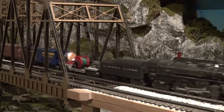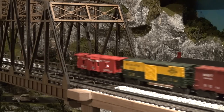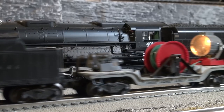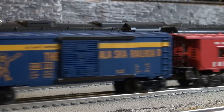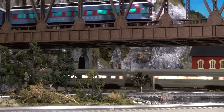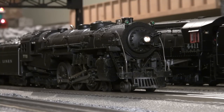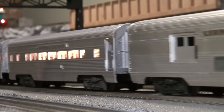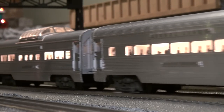In O-gauge, we have to mention the iconic sounds of the post-war era whistle tenders. Anyone who is familiar with Lionel is transported back in time when you hear this nostalgic sound. This is my favorite engine in my collection, as I've said many times, RBP the broken record. The post-war 773 Hudson. Still looking for the 1950 version, but this 1964 is equipped with the 1950 whistling tender, which delivers the exact sound I'm talking about.